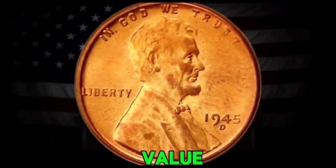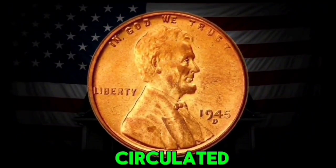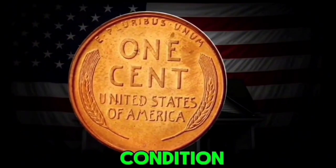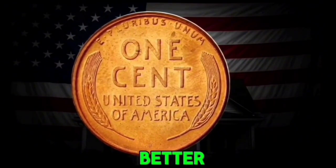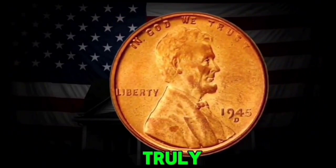This jaw-dropping value isn't typical, of course. Most 1945 D pennies in circulated condition are worth between 5 and 50 cents. Coins in uncirculated condition with high grades, like MS65 red or better, can sell for $10 to $100. But the rare, pristine specimens are what truly make headlines.